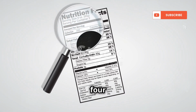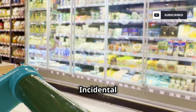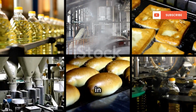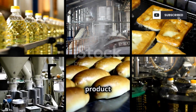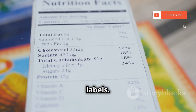Section 4. The sneaky world of incidental additives, unlisted and under the radar. Incidental additives represent another layer of hidden ingredients in our food supply. These substances, used in production, processing, or packaging, may find their way into the final product in small quantities. Because they are not intentionally added, they often escape listing on food labels.